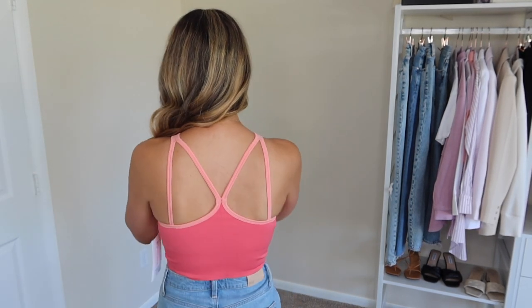But it has that look in the back as if you were wearing a couple tops, but you're not. I loved these bright colors for summer. Just feel so happy, and I couldn't pass it up.